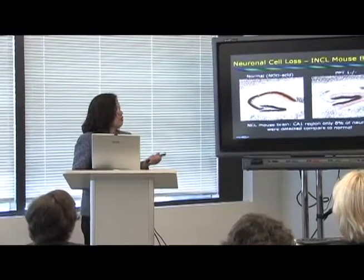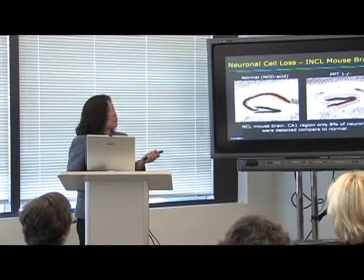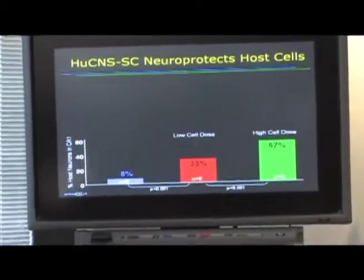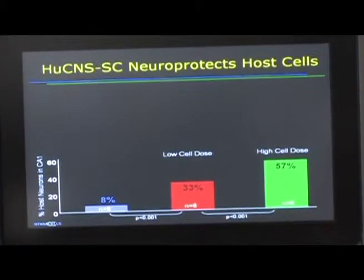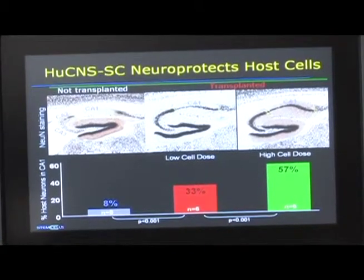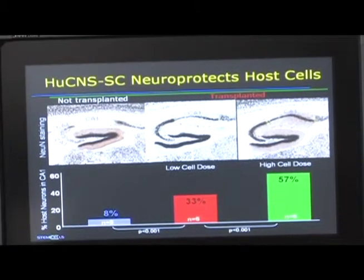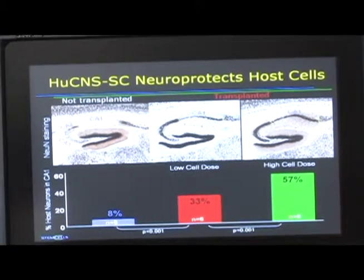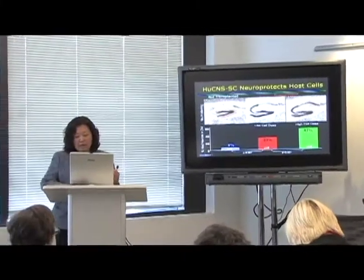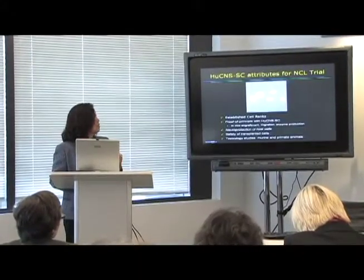When we transplant the human neural stem cells into the brain of these animals, we're able to neuroprotect the host cells, and those are shown here in this graph. So a low dose of cells will protect about 30%, high dose of cells about 60%. And if you look at the corresponding histology of the brain, you can see that there is significant protection of those neurons in the hippocampal CA1 region. So these cells, when transplanted directly into the brain, can neuroprotect the host cells.